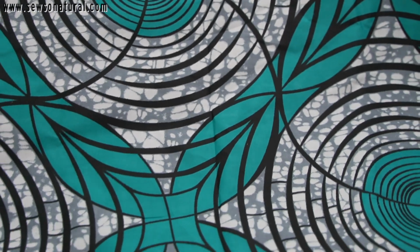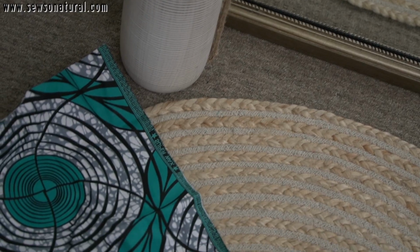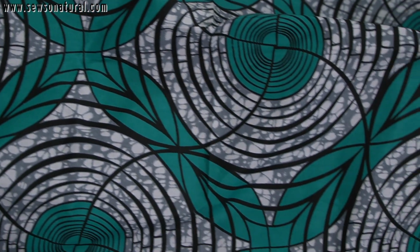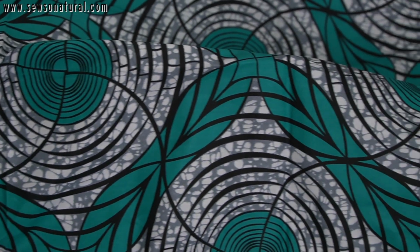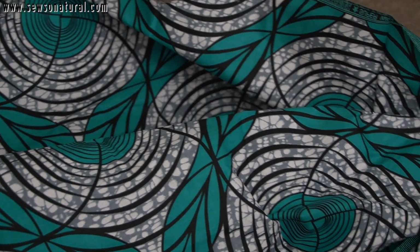I like it. This one here is not as soft as the other ones that I've bought from other brands, but after a wash or two, I feel like it'll relax a bit more and get a lot more drapey. This would suit a jumpsuit more than a dress. A jumpsuit or a pair of trousers, this one.